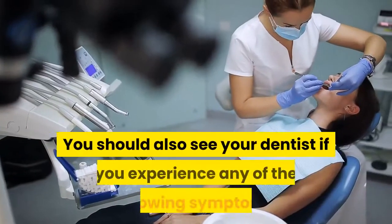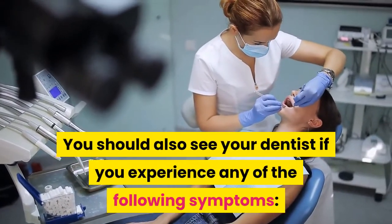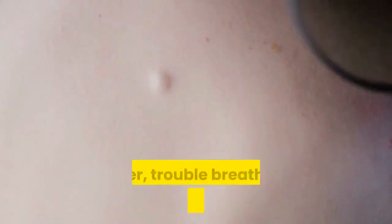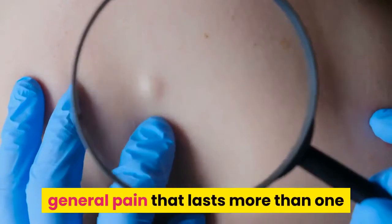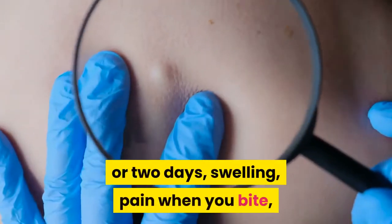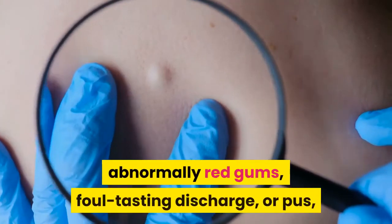You should also see your dentist if you experience any of the following symptoms: fever, trouble breathing or swallowing, general pain that lasts more than 1 or 2 days, swelling, pain when you bite, abnormally red gums, foul-tasting discharge, or pus.